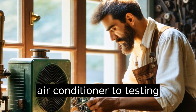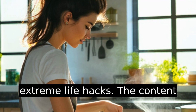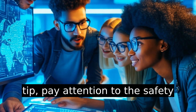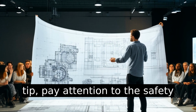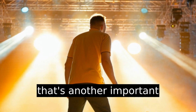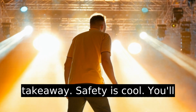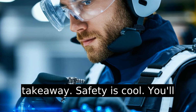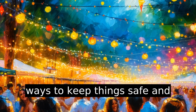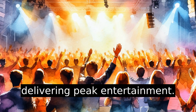From building an air conditioner to testing extreme life hacks, the content is varied yet relatable. Pro tip, pay attention to the safety measures he emphasizes. That's another important takeaway. Safety is cool. You'll notice how he uses intuitive ways to keep things safe and controlled while still delivering peak entertainment.